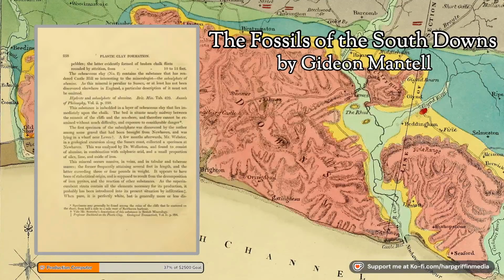Exposure to considerable danger. Specimens may generally be found among the ruins of the cliffs that lie scattered on the shore, from half a mile to a mile west of Newhaven Harbour, and was lying in a wharf near Lewes. See Mr. Sowerby's description of this substance in British Mineralogy. It probably has been introduced into its present situation by infiltration. Professor Buckland on the plastic clay. Geological Transactions, Volume 4, page 294.